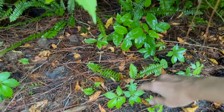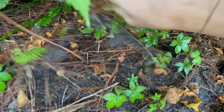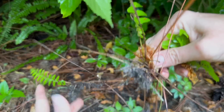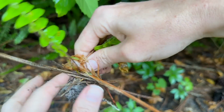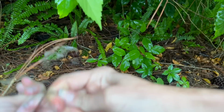So I'm looking for some of these juvenile ones because the root systems aren't huge yet. But you can see, do you see this? See how this one already pulled out? This is what they do. They just send runners everywhere. Oh, look here, see, there's one, and there's one. And you would think this is 3 plants, but it's not.